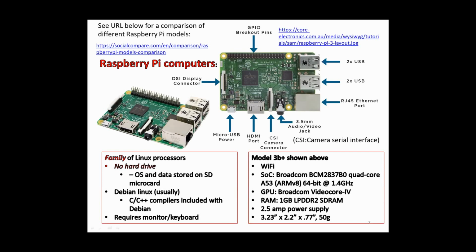There's 2 or 3 other things that are important. This is a family of Linux processors, but it has no hard drive. All the data is stored on an SD microcard. That's one reason these are so inexpensive, somewhere between $10 and $40 or $50 a piece. So the operating system is on a 16 gigabit SD microcard. And when you collect data from the camera, you store it on the microcard and you read it off of the microcard. There's a subset of Linux called Debian Linux, a subset of Ubuntu Linux, for those of you that are familiar with Linux, that is developed for the Raspberry Pi and easy to install. And it comes complete with all of the C compilers and C++ compilers that you might need. You do have to add a monitor and a keyboard, so it's not quite a free computer. But when you do that, you have a real bona fide Linux machine for not very much money.